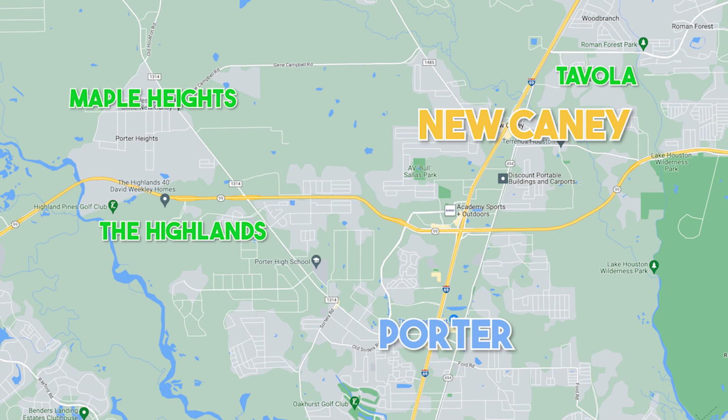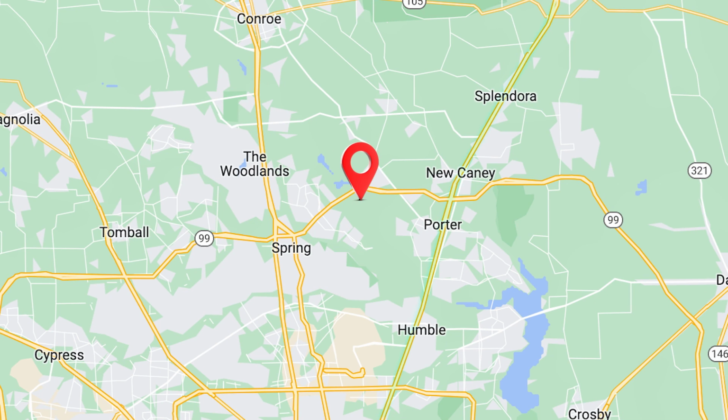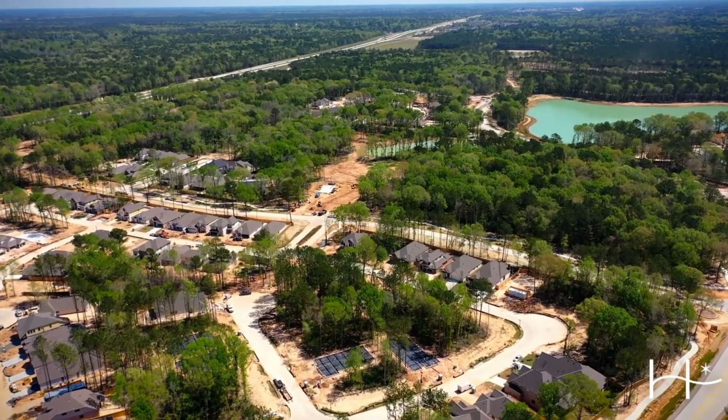It's actually in a great location, located right off of Highway 99. And even though it's got a Porter address, it's actually pretty equidistant between Highway 59, which is New Caney and Porter, and I-45. So it's just a pretty short drive back over to the Woodlands area. But one of the things that I love about this community is they didn't cut any corners. I feel like they really thought about everybody when building this community.